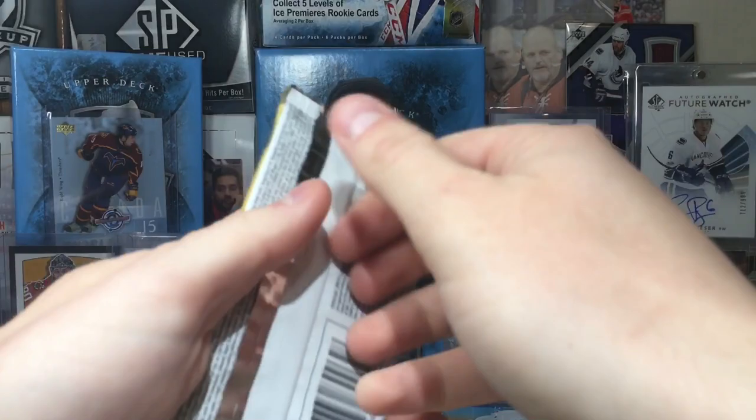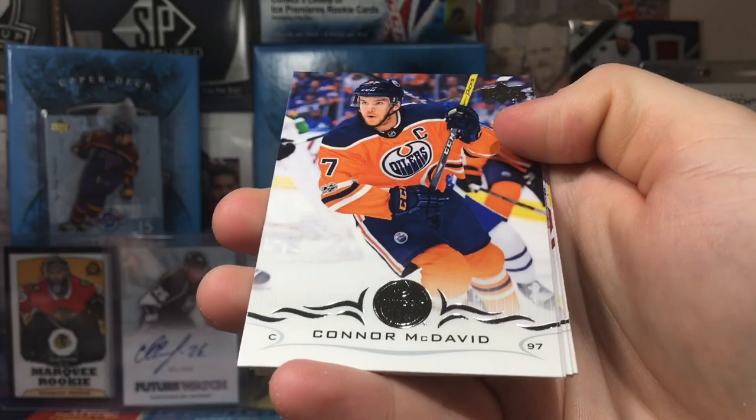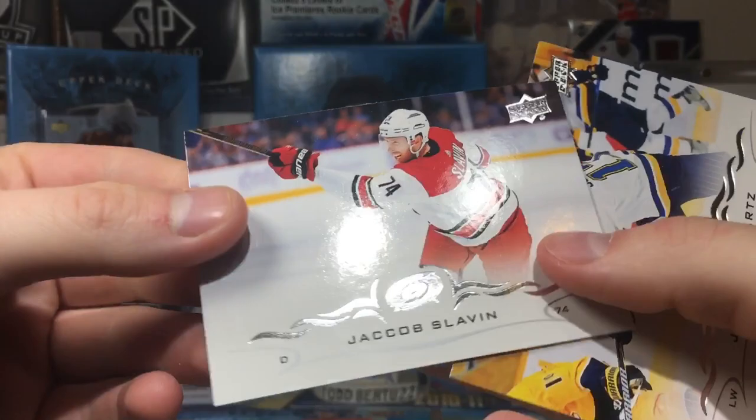Alright, well, one of these has a Young Guns, and I don't feel a jersey card. Or maybe I'm wrong. We'll see. Connor McDavid, Frederick Andersen, Samuel Girard, Connor Hellebuyck, Dmitry Yaskin, J.G. Pageau, Jacob Slavin, and Jaden Schwartz.